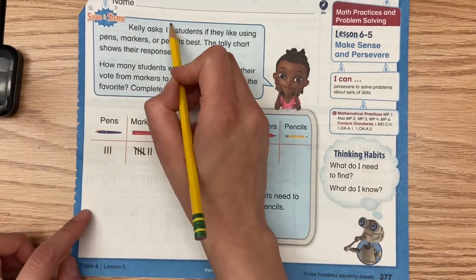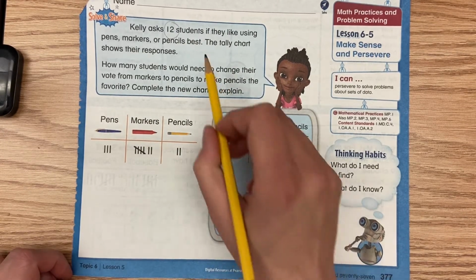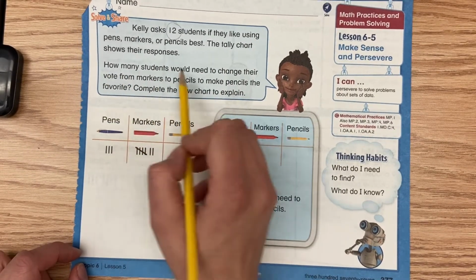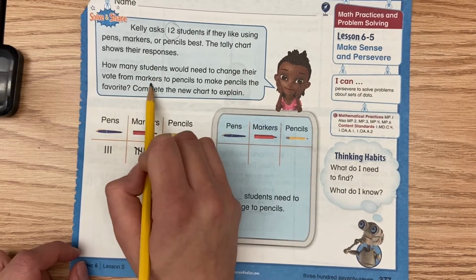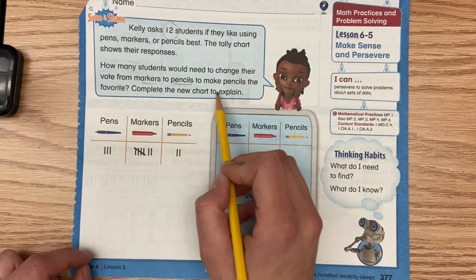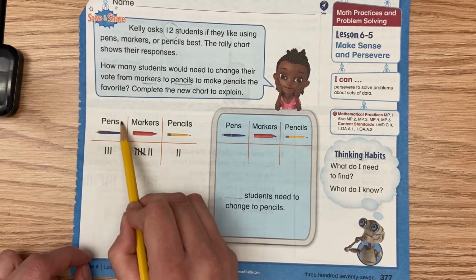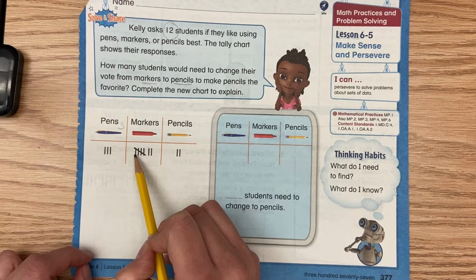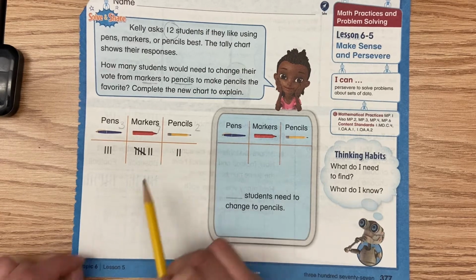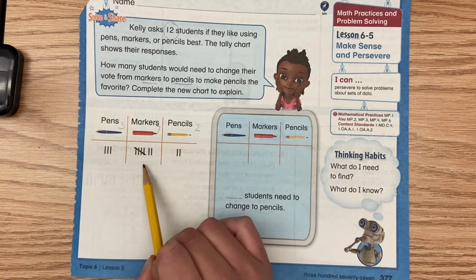Okay, Kelly asks 12 students if they like pens, markers, or pencils best. The tally chart shows their responses. How many students would need to change their vote from markers to pencils to make pencils the favorite? Complete the new chart to explain. Okay, for right now, it shows that 3 students chose pens, 5, 6, 7 students chose markers, and 2 students chose pencils. Okay, according to this tally chart, markers is the favorite.